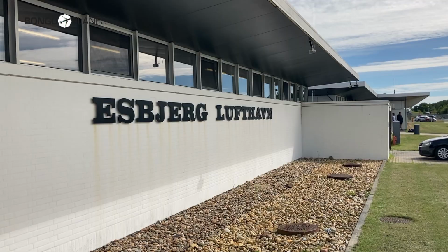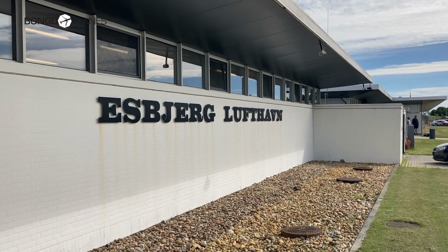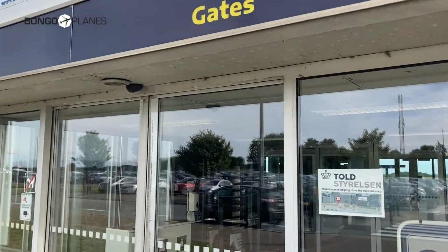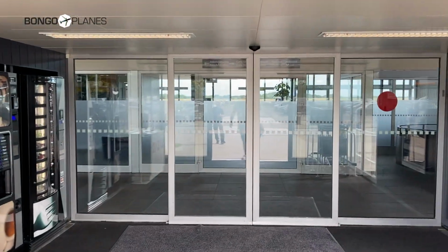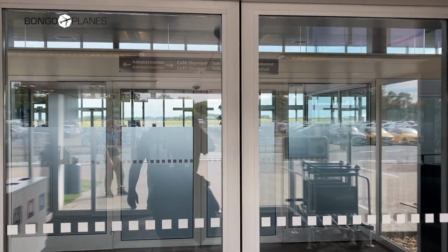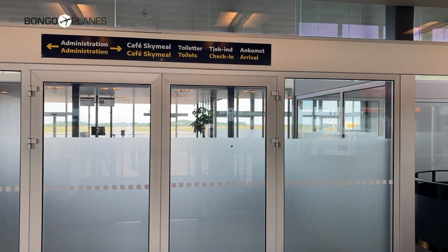As I say, I am at Esbjerg Airport. It's basically my home airport. It's the closest airport to where I live. It's not really a huge airport, but it has its charm. And there are two regular routes out of the airport here. One goes to Stavanger, and the other one, and that will be our flight today, brings us to Aberdeen.